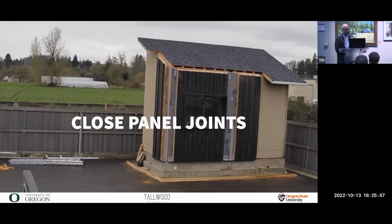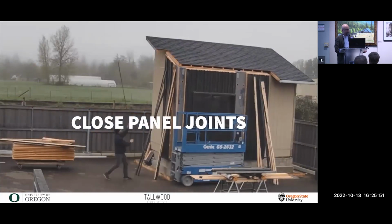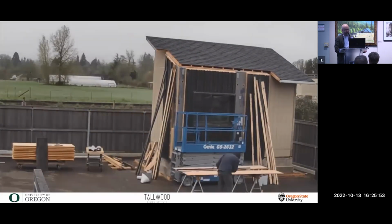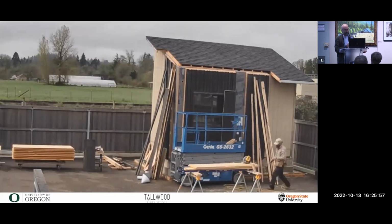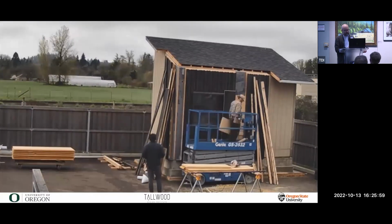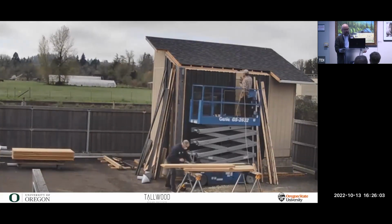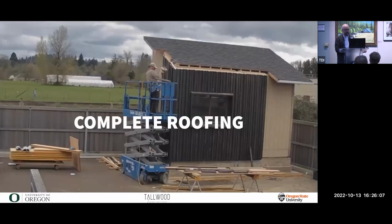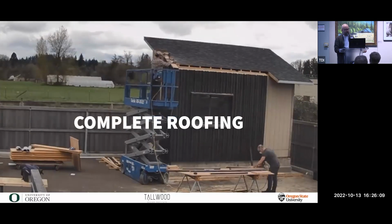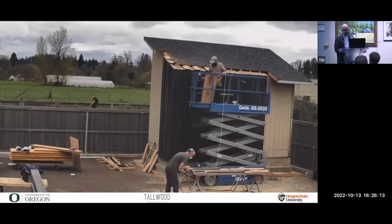So the panel joints are left open for the hoisting and for mounting. And then we came back and filled the seams and closed it with weather barrier and our rigid insulation over that and batten, and then final cladding. So that's kind of the process for closing the joints and then coming back and adding blocking and completing the roofing was that next step.